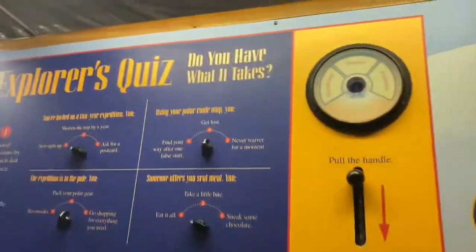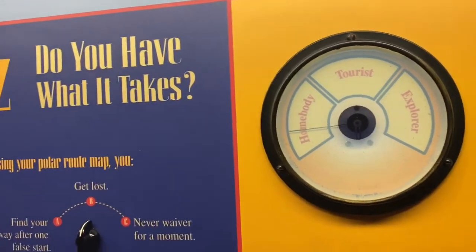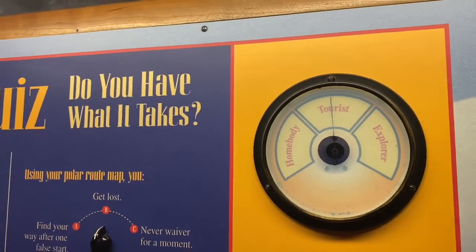All right, pull the handle. Let's see how tough you are. You gotta keep it down there. Pull it down. Okay. You're a tourist.